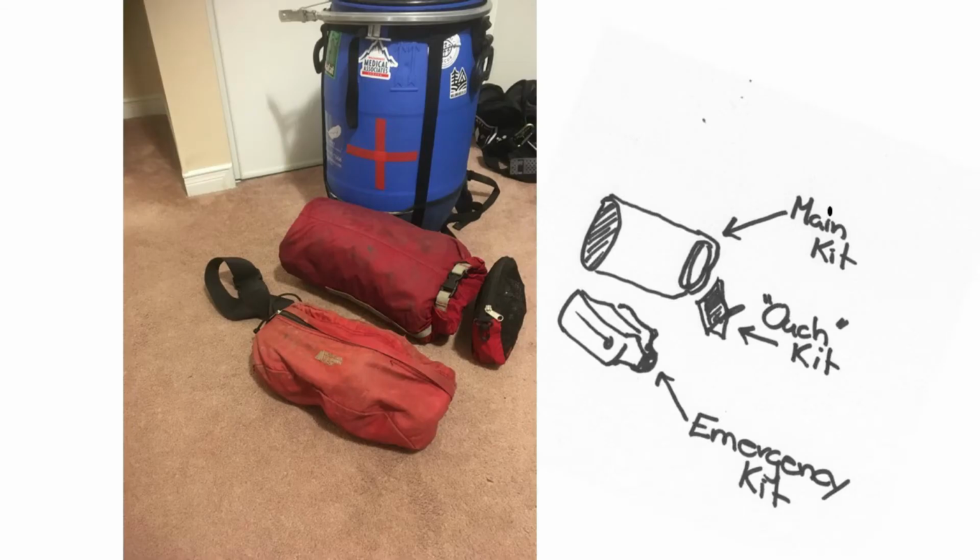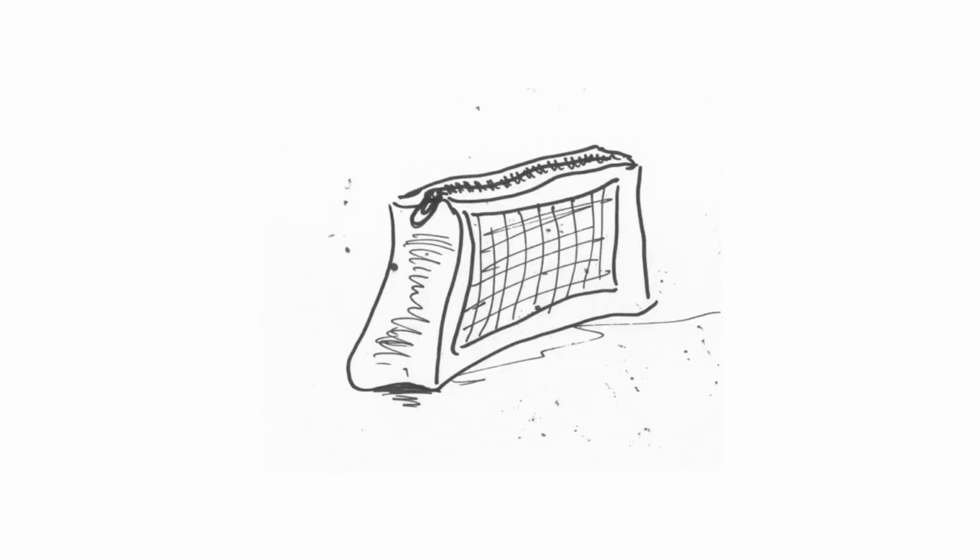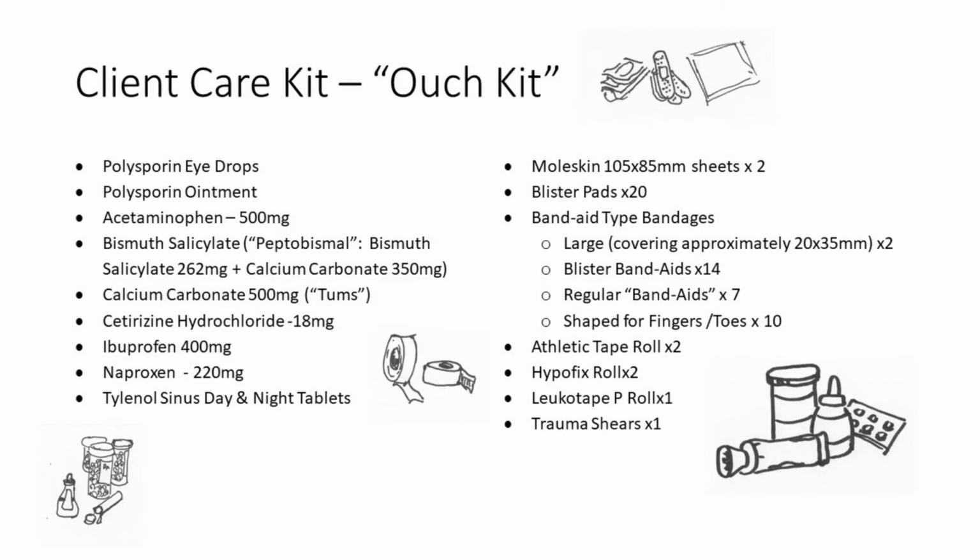So in working with paying clients, they sometimes become injured, dramatically. This is where that smaller component of the kit that I call the ouch kit comes in. It's the only part of the kit that I let others rummage through if they need something like a regular Tylenol, Tums, or a Band-Aid.